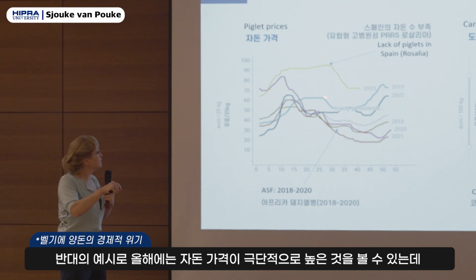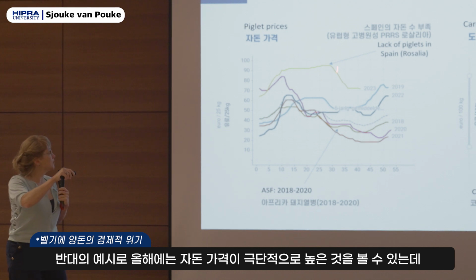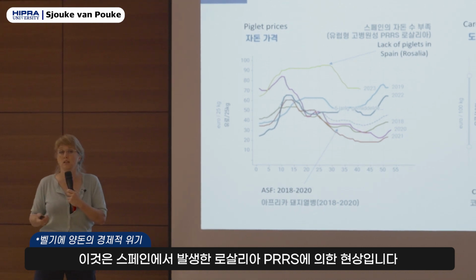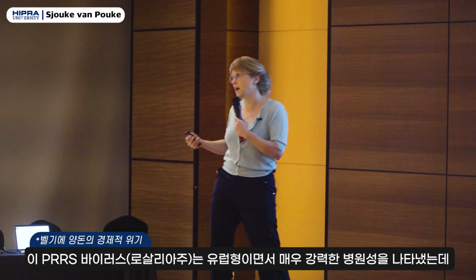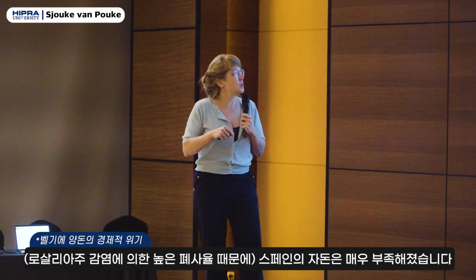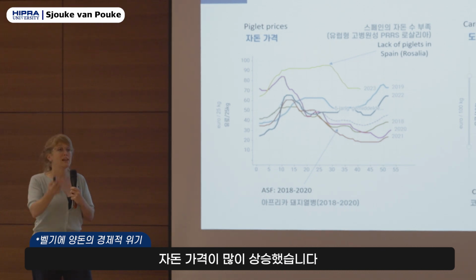At the same time this year, for example, what you see on the top curve, with the absolute top, let's say, in terms of prices, is that due to the Rosalia strain in Spain, so this is a PRRS virus that is European, but however quite virulent, they were lacking piglets, and more particularly at this age group. So you see that we had this summertime a really big export to Spain, for example, increasing the prices of our piglets quite a bit.